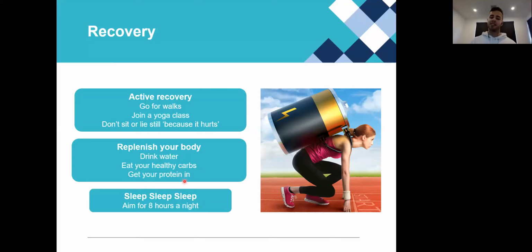Get your protein in. Same thing, your body does need to recover. You might have some slightly damaged muscle, which is completely normal. Have your protein to feel better and recover better, I should say. Finishing off, and I've said this in the resistance training slides, sleep, sleep, sleep. If you don't sleep well enough, your body will not recover and you won't be able to work as hard as before. So make sure you try to get your sleep in and get some strategies in to help with your sleep. Maybe that'll be a topic that we discuss in the future.